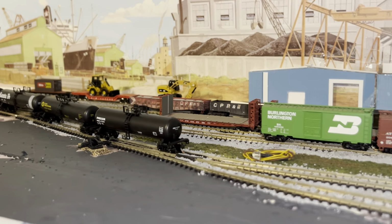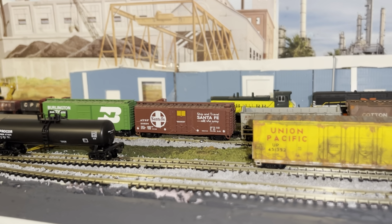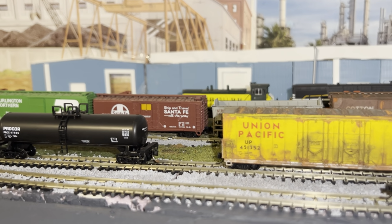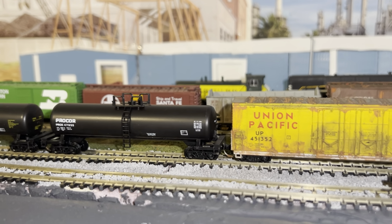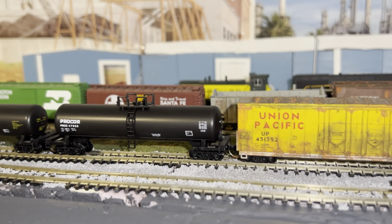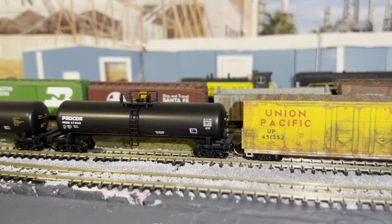These two tracks at this time, they are my interchange with UP. The two tracks on the far end, that's for industry purposes. Oil byproduct related stuff.